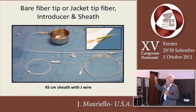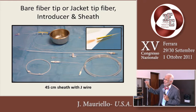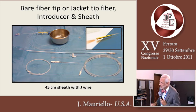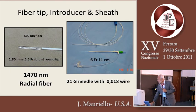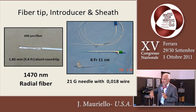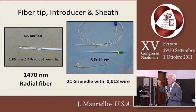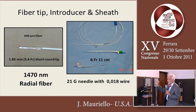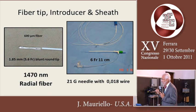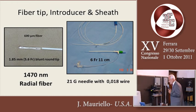With the bare fibers or the jacketed fibers, they required a long introducer and sheath, 25, 45, and sometimes 60 centimeters in length with these J wires. However, now with these round blunt fibers, which easily can be passed up the saphenous vein, they only require a much shorter introducer and sheath of 11 to 7 centimeters. There actually exists now a 400 micron fiber that uses a 6 French introducer and sheath. They also require a shorter, smaller wire and a much smaller needle.